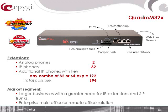This product starts at 32 IP phones and goes all the way up to 194, has access to the advanced features I mentioned earlier, the call recording, that barge-in feature pack, conferencing, as well as that ACD for call centers. So again, a very, very clean solution that can provide a lot of advanced features at a really good price.